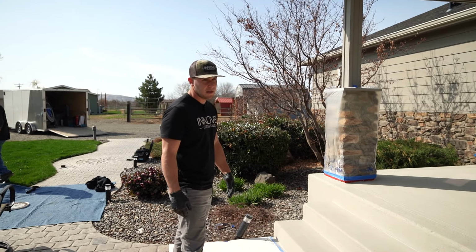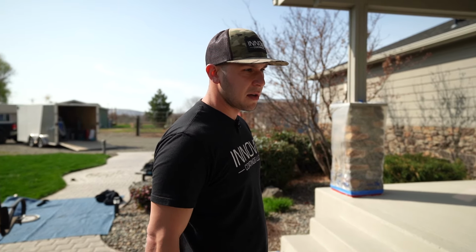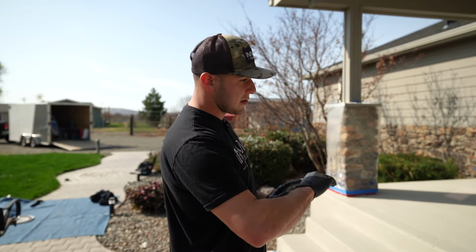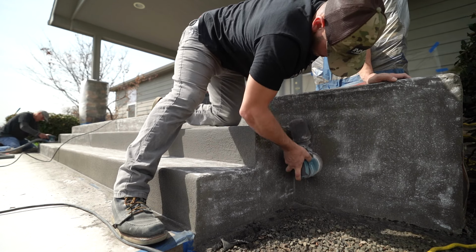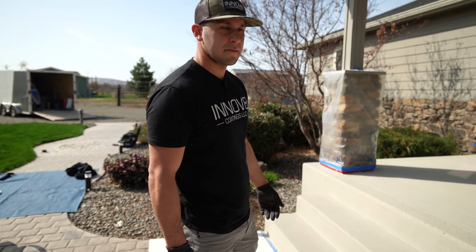Once that dries, within 40 minutes probably with the sun hitting it, we'll be able to get on it with the sander and sand the wood grain, and it's gonna expose this light gray underneath and give it a cool two-tone look. And then once that's done, we'll pull the tape and seal it. Cool. Perfect.